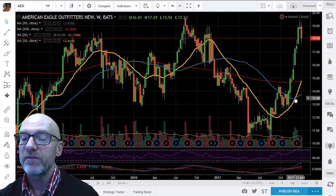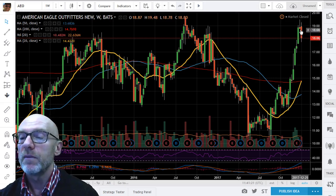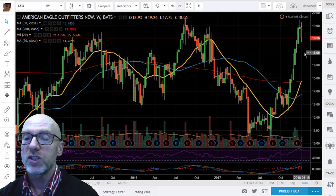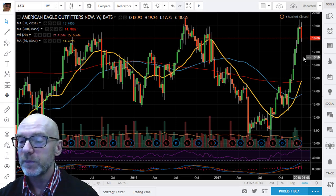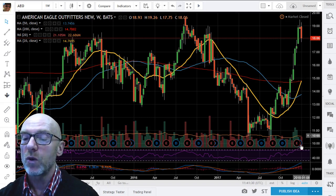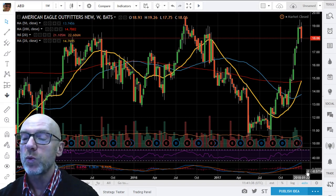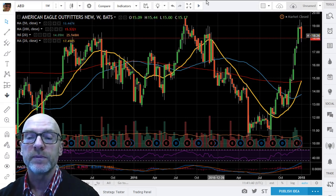It did cross the 50 and a golden cross back in December. So all looking good. Had a pullback for a couple of weeks, obviously last week going into the figures today. Looks like the good momentum should hold this share. The RSI 69.14 and the MACD as well are all moving up above zero.